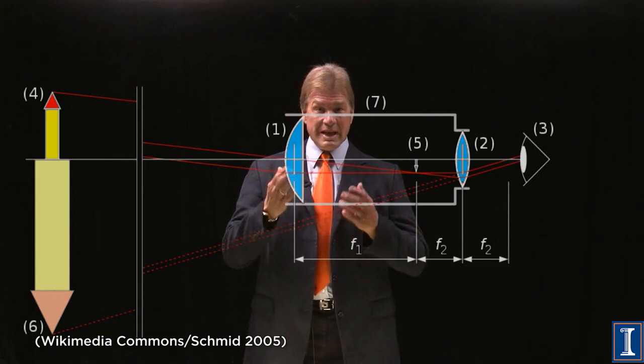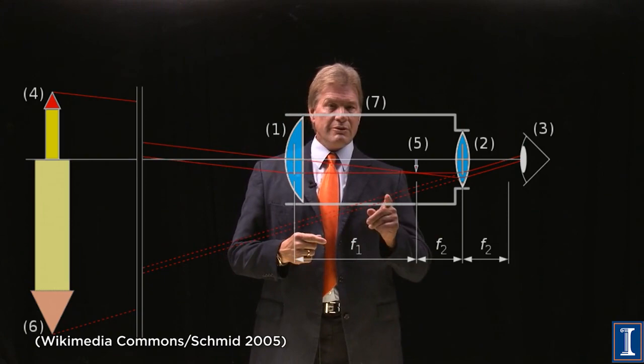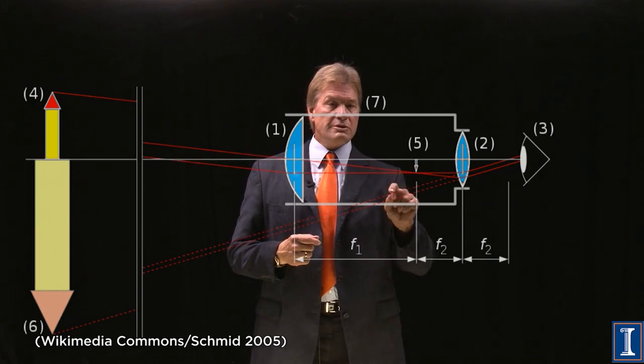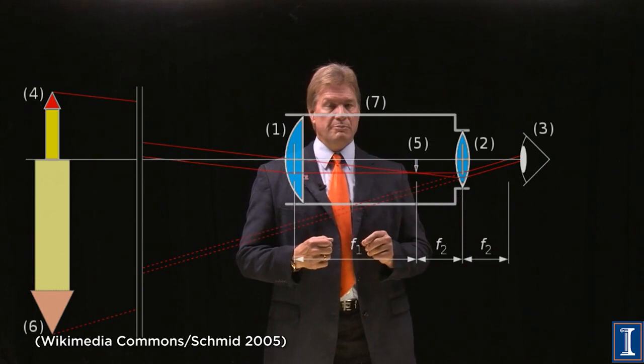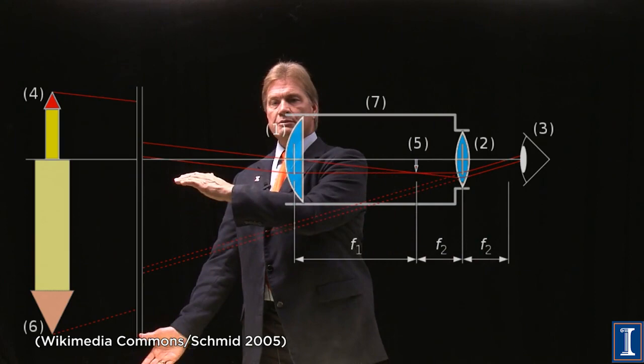So the light comes through, and the first lens bends those rays together into a focal point. But you notice that you aren't looking right at the focal point because the image would be too small. You then let those light rays re-diverge into your eyepiece lens, your objective, and then this lens takes those light rays and makes them parallel again. But it makes them parallel such that if you projected them back, the image is much, much larger. And that's the principle of the telescope.